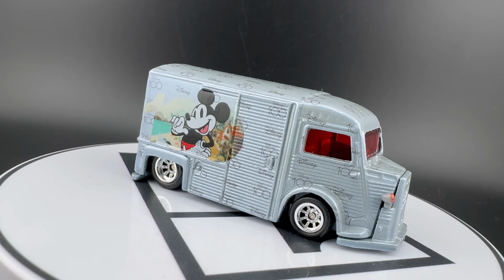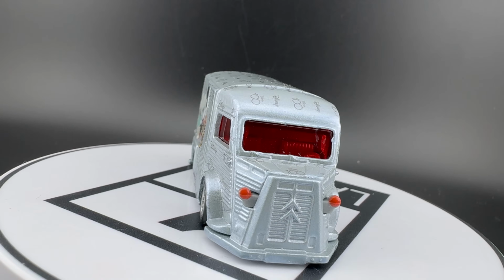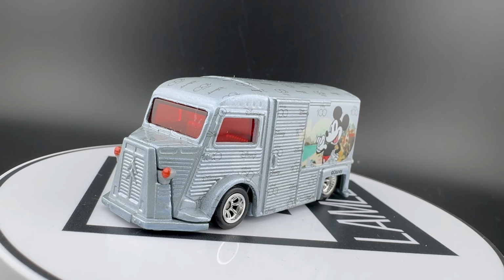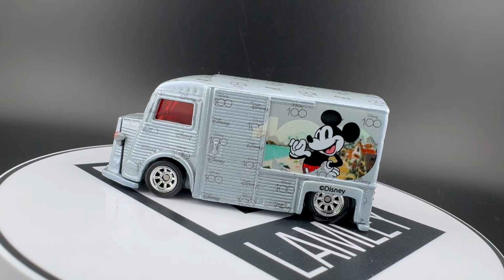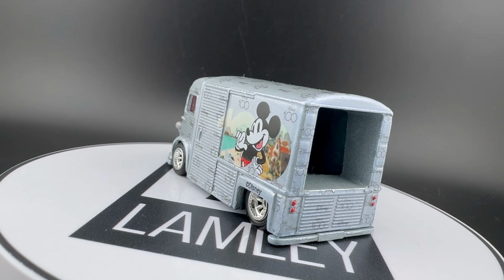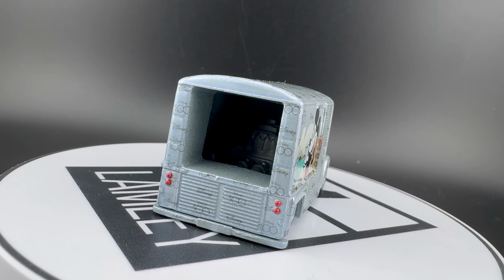Remember this one? Did you think I was going to forget it? Citroen H van from Pop Culture, Disney. Don't know the story of this van, but it is based on an old classic Citroen van. And so in it goes into the list of new premium castings.